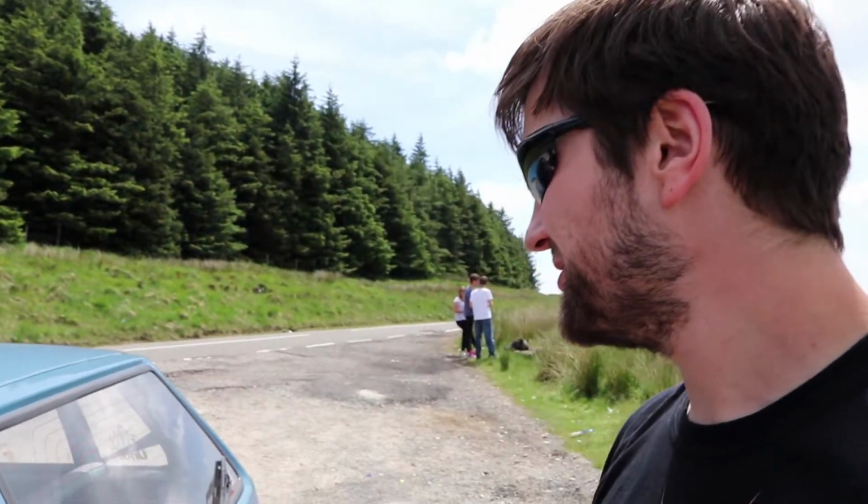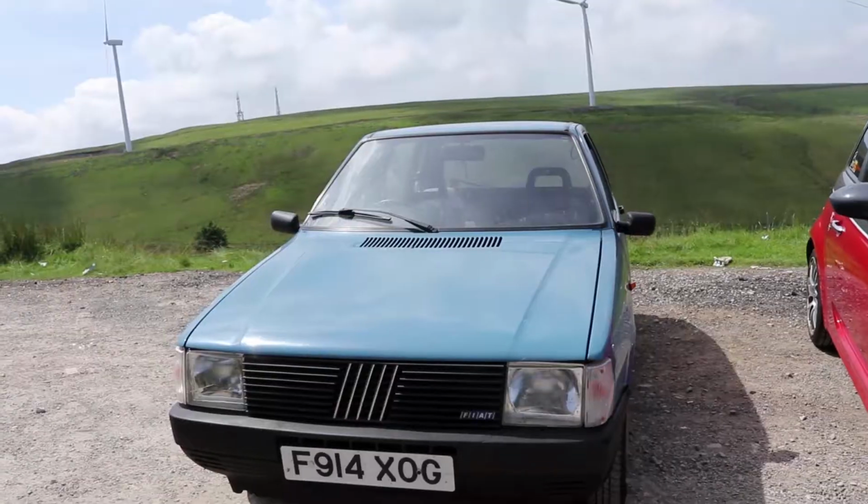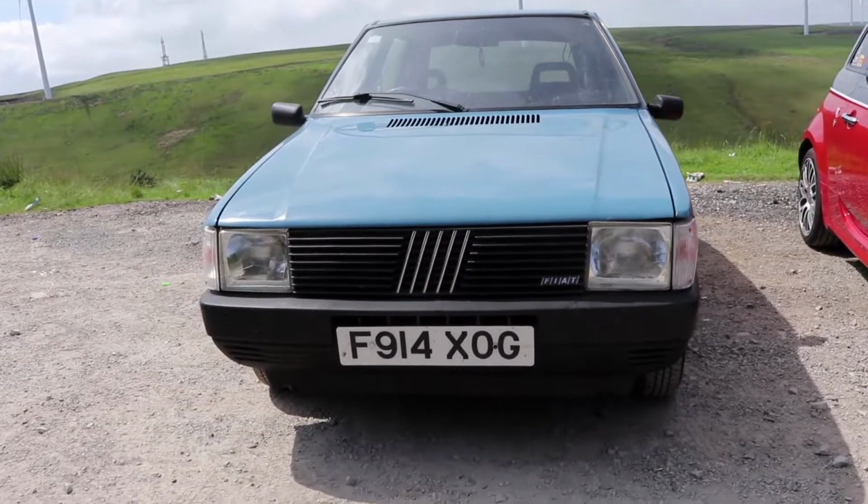But let's move on to the more interesting, more unusual car choices that you've picked up. So come on, I know nothing about this. I have to say, literally until you said to me that you picked one up, I had no idea what it was. So talk me through this.